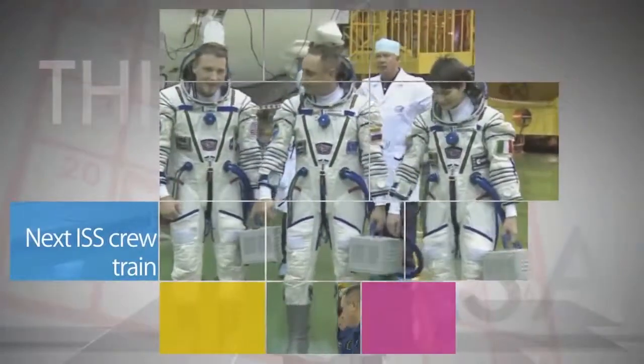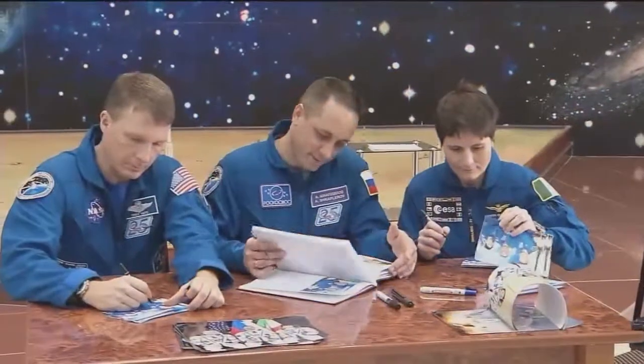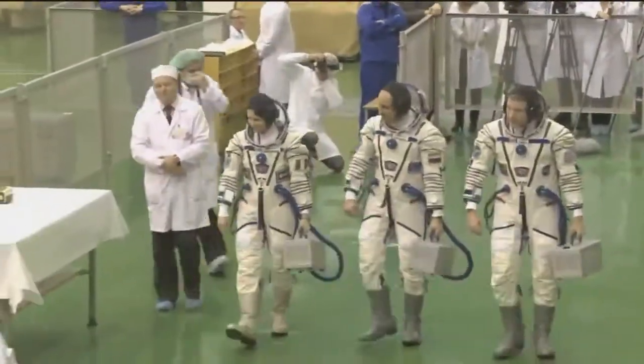The next crew bound for the International Space Station continued final training in Kazakhstan in preparation for a November 23rd Eastern Standard Time launch aboard a Soyuz spacecraft. NASA's Terry Virts and crewmates Anton Shkaplerov of the Russian Federal Space Agency and Samantha Cristoforetti of the European Space Agency are scheduled for a 5.5-month mission on board the ISS.